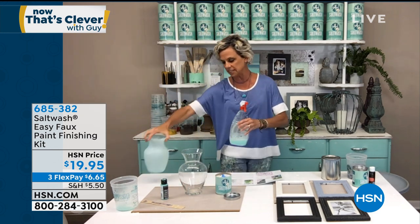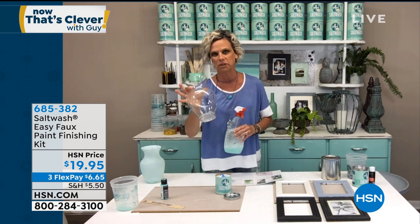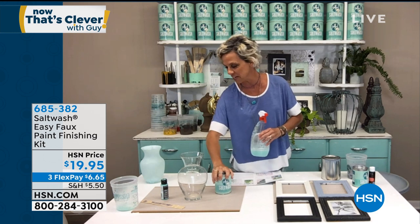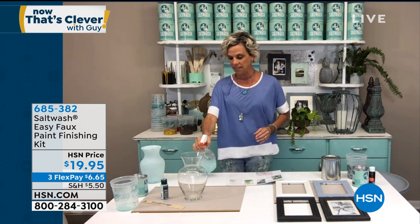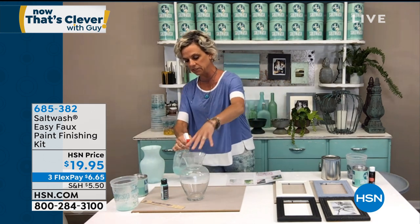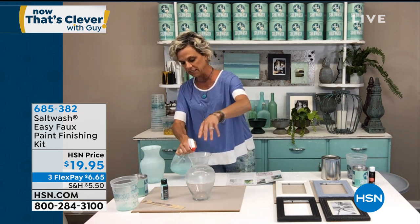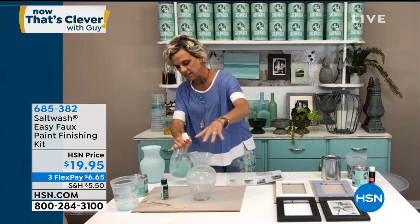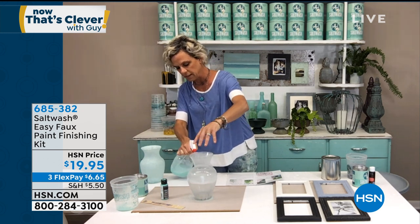So we're gonna create the sea glass effect on, everybody has one of these vases. Oh yeah. So, you've got it at some point. So I think everybody can relate to that. And then all you do is you just kind of go around your vase by spraying it on. And as it dries, we just kind of cover the whole thing.